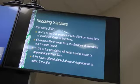1 out of every 3 people will have a mental illness sometime in their lives. And we were the only 2 people in the room, so we're good. So what does that do to you? Maybe you've already done it. Okay. You live with the diagnosis.